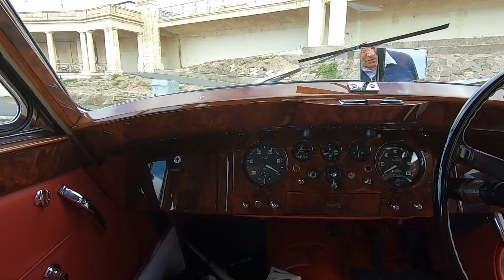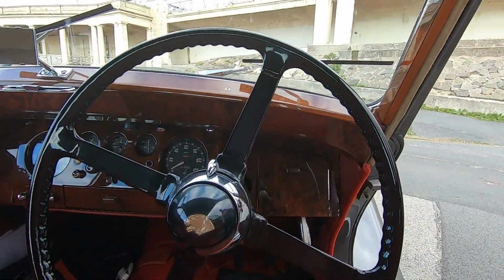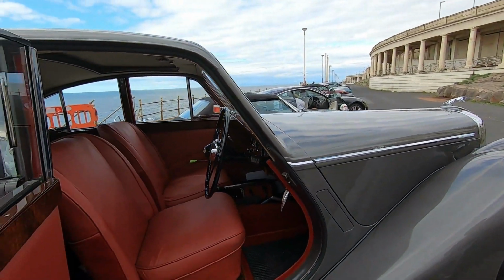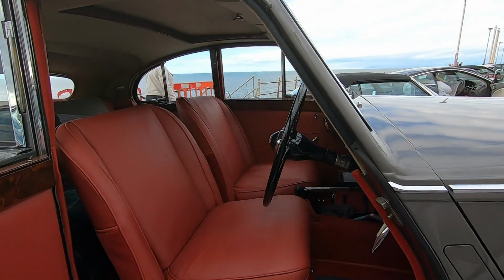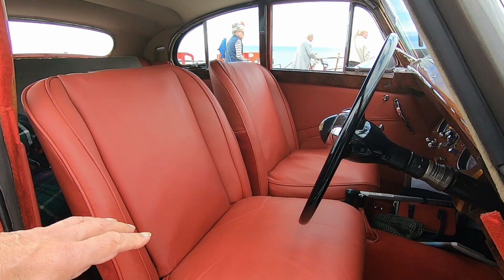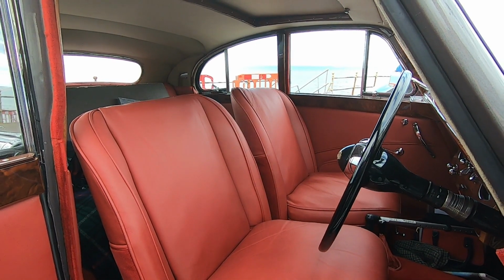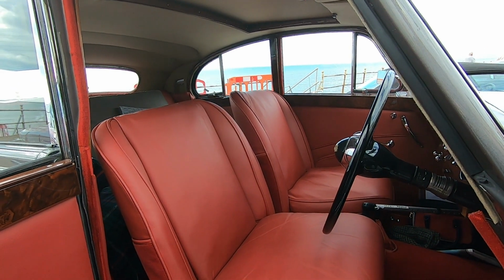So is it complete now? Have you finished working on it? Well, there's little things you could still do. There always will be, won't there? Yeah. But obviously the seat trim, have they been retrimmed? Yeah, they have been retrimmed, because there's no flute in the cushion, but that's the way they were. A lot of Bentleys and Jaguars at the time did away with the flutes, but that was more expensive, because you had to have a big chunk of leather.